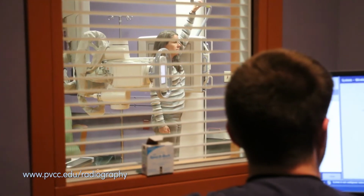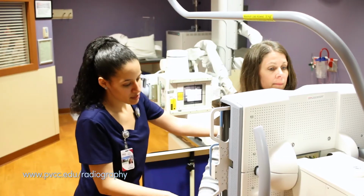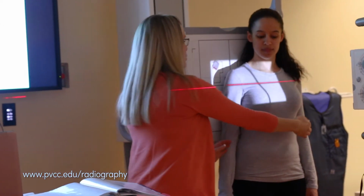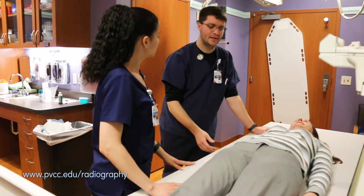The skills that a radiographer would have to possess would be very strong patient care skills, and we build those skills from the very beginning. We have high expectations for professionalism. We expect students to work together, and they're kind of on a 2-year job interview.